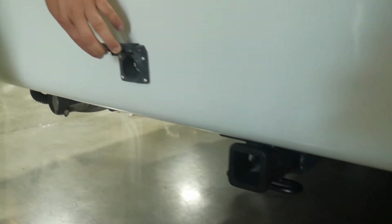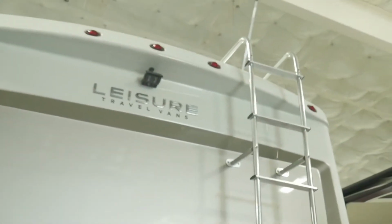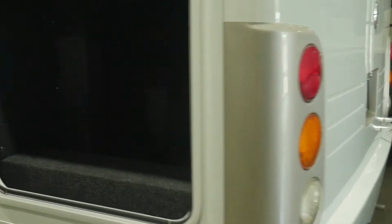Tow hitch right here, rated for 5,000 pounds with your 7-way plug. And this is a one-piece rear cap. Up on top, you'll have the backup camera and rear view camera as well. Let's see the other side of the storage here. The pass-through storage. I'll take this down. That's the other side of the storage.